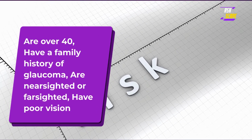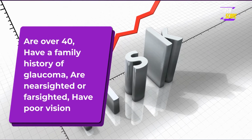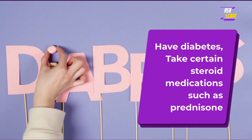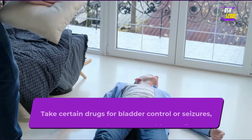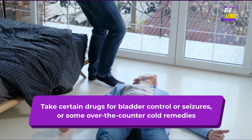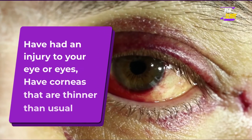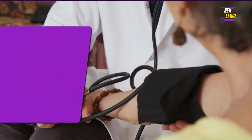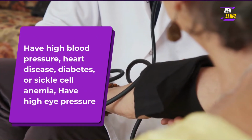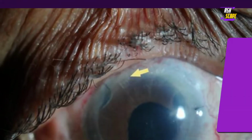Are over 40, have a family history of glaucoma, are nearsighted or farsighted, have poor vision. Have diabetes, take certain steroid medications such as prednisone. Take certain drugs for bladder control or seizures, or some over-the-counter cold remedies. Have had an injury to your eye or eyes, have corneas that are thinner than usual. Have high blood pressure, heart disease, diabetes, or sickle cell anemia, have high eye pressure.